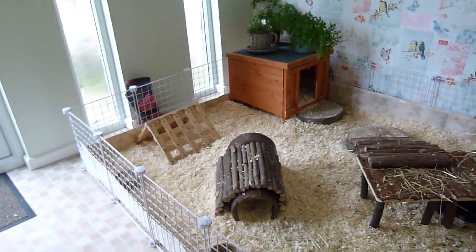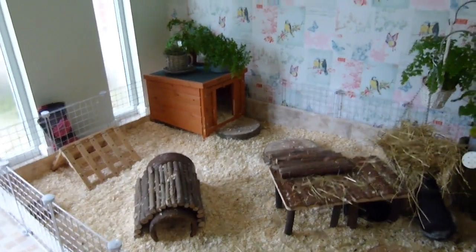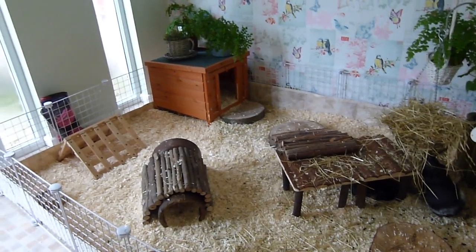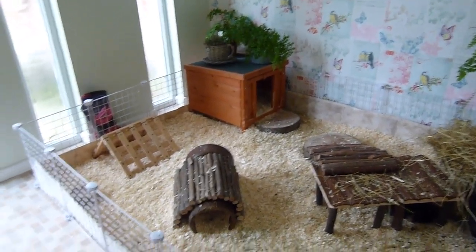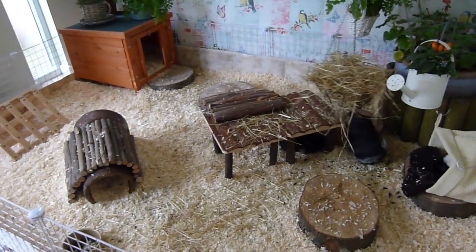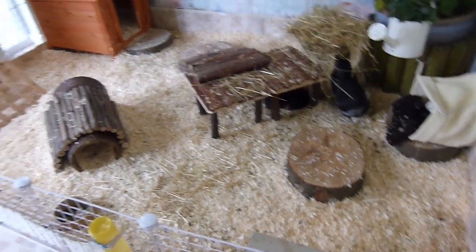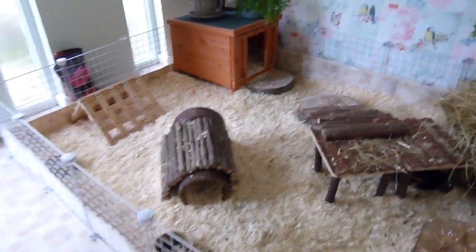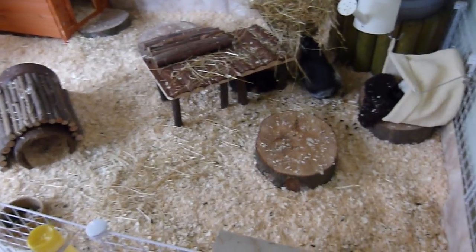I did have a litter tray full of wood shavings, and also that hutch over there had wood shavings in it. Well, it still does, but when they had the hemp it had wood shavings in it, and they were mainly doing everything in there, but there was still quite a lot of mess on the floor and it was just very difficult to clean. So I switched it back and it just makes everything so much easier. It's really easy to clean now, and I think they're much happier with this bedding.